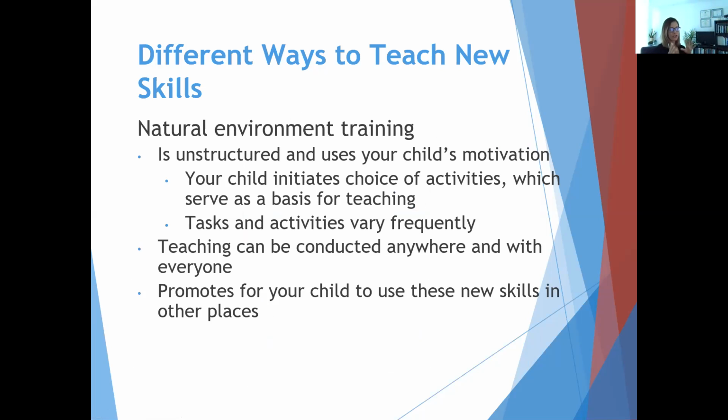One of the things you're going to notice right away is that both use this 3-term contingency, but they use it in a very, very different way. Recall in discrete trial training, I said we describe that as teacher-led or parent-led or therapist-led training, where natural environment training is the complete opposite. It's what we call child-led training. Why do we call it that? Because here, in this first bullet, it says it's unstructured because you're using the child's motivation to essentially guide what you're teaching.